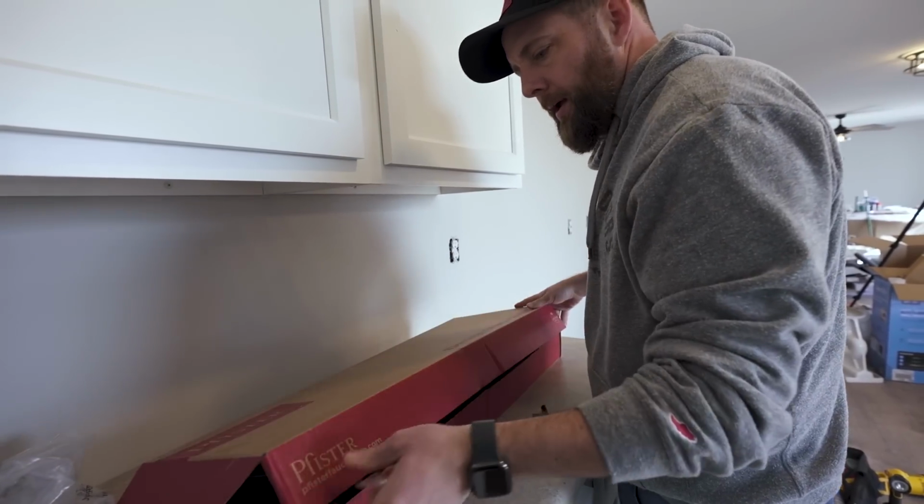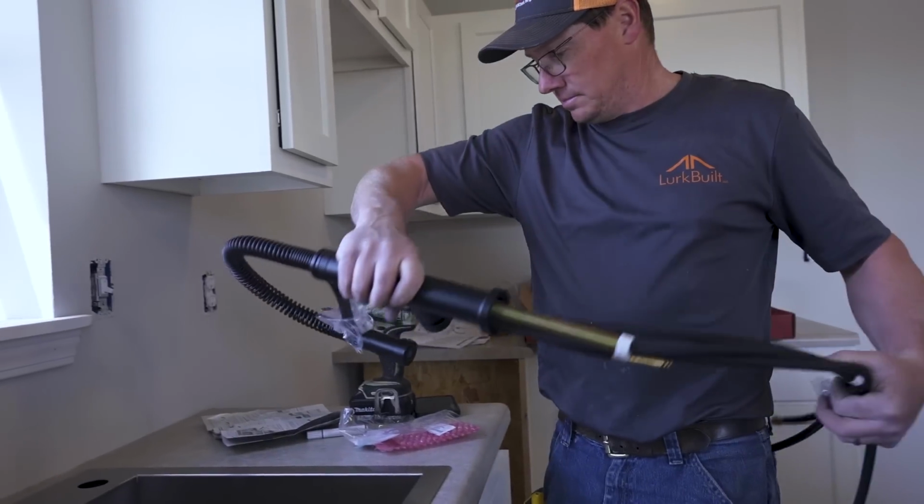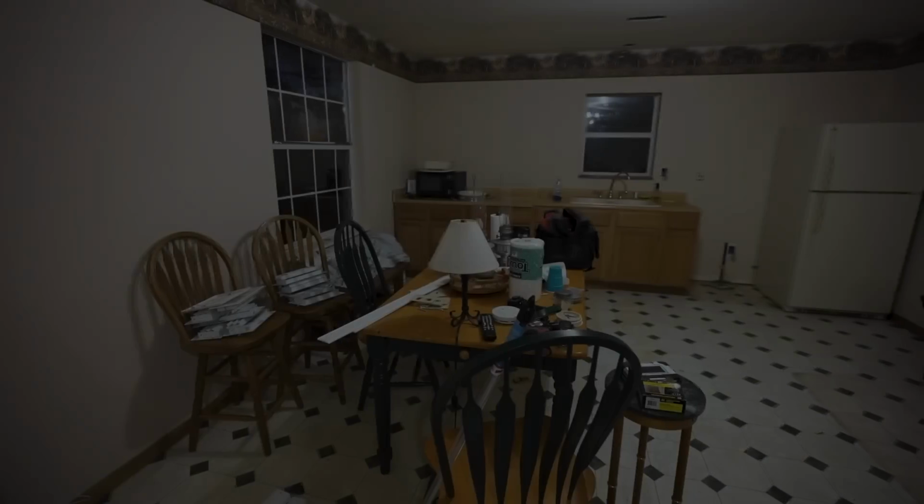All right, we got a Pfister faucet here for the kitchen sink. We have a Pfister faucet for the vanity as well. So they make some really nice stuff. Really fits the kind of look we're going for.